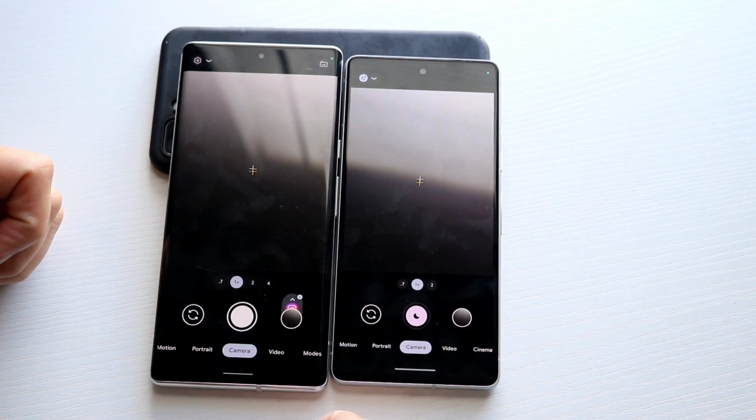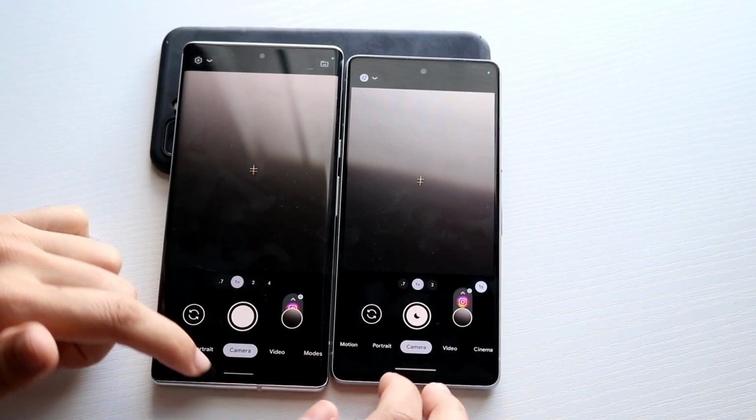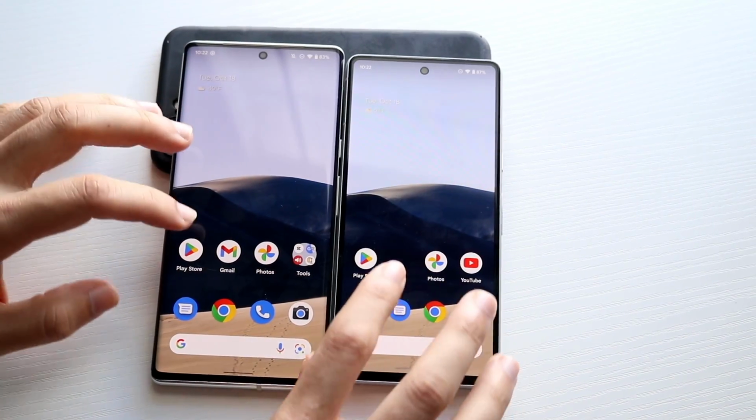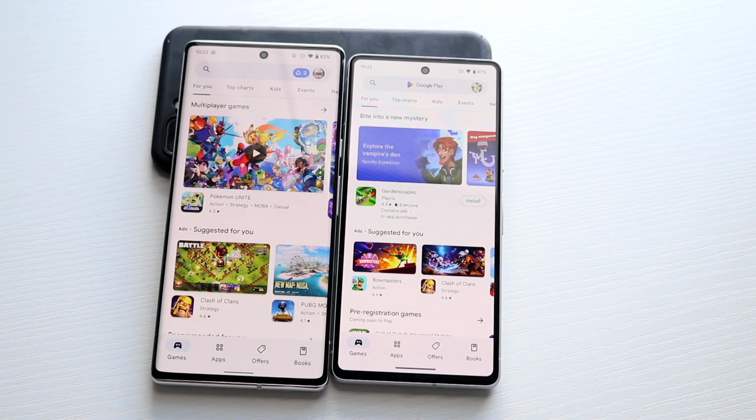So this one did detect night mode, and this one did not. And I don't even know why. So, okay, they both didn't even take the photo. Let's go and open up the photo. Pixel 7 is slightly faster there. Google Play Store, 3, 2, 1. And the Pixel 6 Pro was actually faster there.